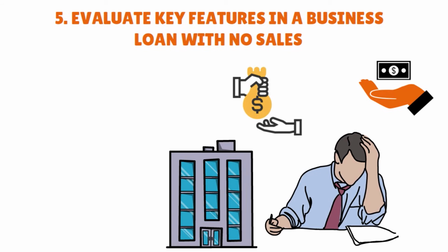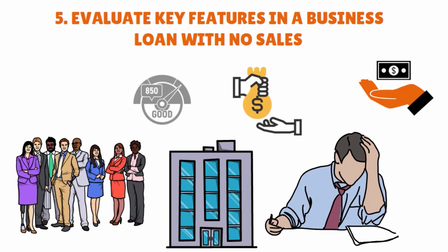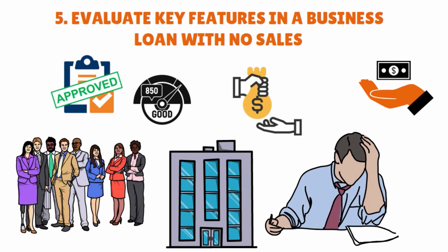What about credit score threshold? As I mentioned earlier, business loan issuers will use your personal credit score as a large determining factor on whether or not to approve your loan application. Most business loans have a minimum credit score that they will expect, and therefore you want to pay close attention to this criterion as you look for the right option for your new business or your established business.